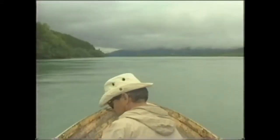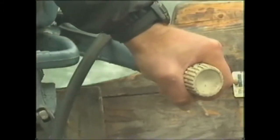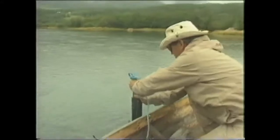Fishing is also a centuries-old tradition in this area. Even today, the River Lågen is the setting for world-class fly fishing competitions.